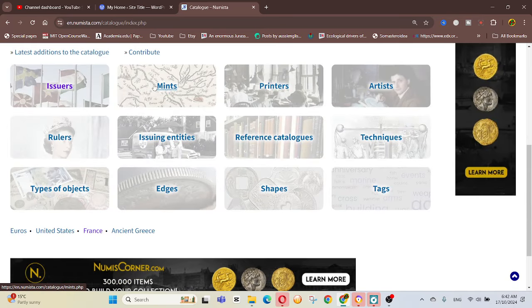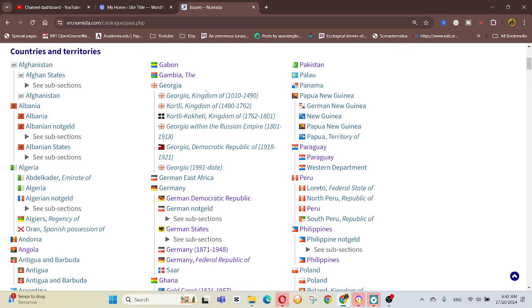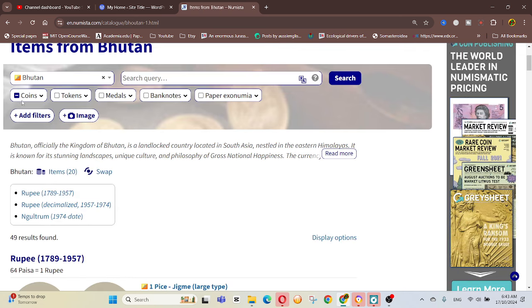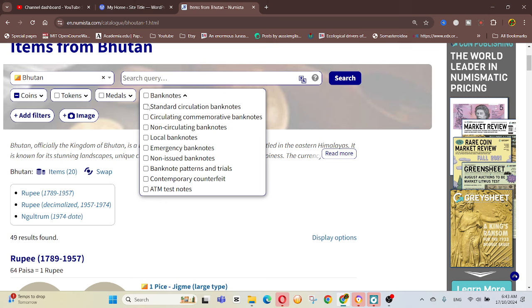So you've got mints. They've actually changed it yesterday. So you've got mints, issues, entities, blah, blah, blah. That's like issuers. And it gives you all the countries. And you can actually go through their coins. So if we look up, let me pick something at random. Okay, Bhutan. So you can go to Bhutan. So you can actually have coins and you can have banknotes. So we just want everything.